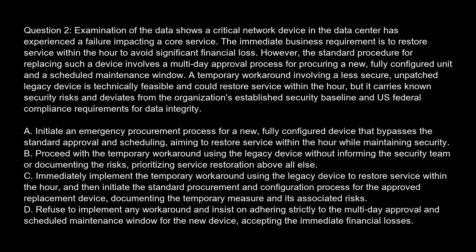Question 2. Examination of the data shows a critical network device in the data center has experienced a failure impacting a core service. The immediate business requirement is to restore service within the hour to avoid significant financial loss. However, the standard procedure for replacing such a device involves a multi-day approval process for procuring a new, fully configured unit and a scheduled maintenance window.